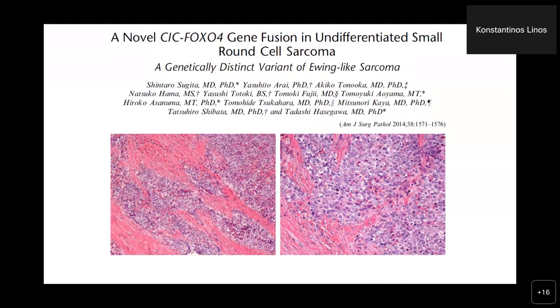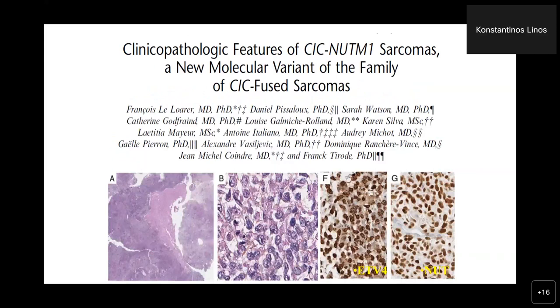The great majority of CIC rearranged sarcomas have a DUX4 partner, but there are other rare ones that have other partners. For example, one is FOXO4. So if you do the DUX4 immuno, it's not going to catch it. But all of these, irrespective of the partner, DUX4, FOXO4, or other, all of them have upregulation of WT1 and ETV1, 4, and 5. So all of them are going to show WT1 positivity and positivity for ETV1, 4, or 5. You can exploit that because the partners of the CIC are increasing as we do more advanced molecular studies in this tumor.